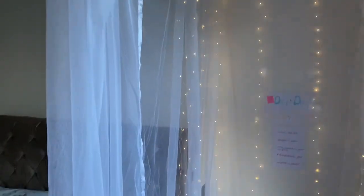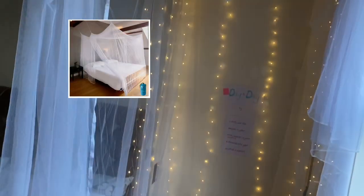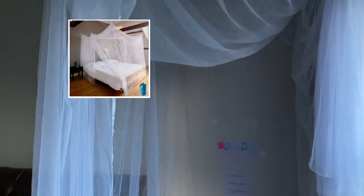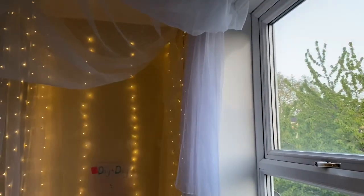Let's talk about the roof. Okay, I should have spoken about that first. This is basically a mosquito net, a square mosquito net. It was an extra large mosquito net that I got from Amazon, and we've just had to hook it up at the top there because I didn't want it all the way down, but it comes down on all four sides.